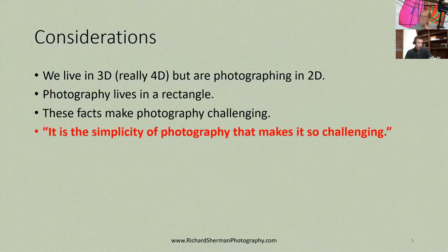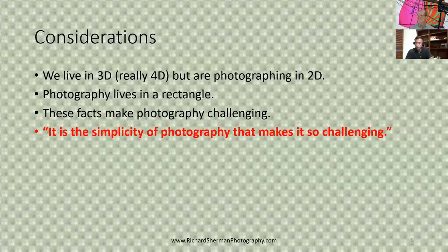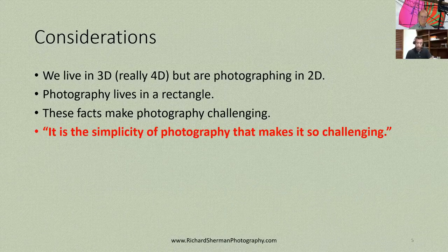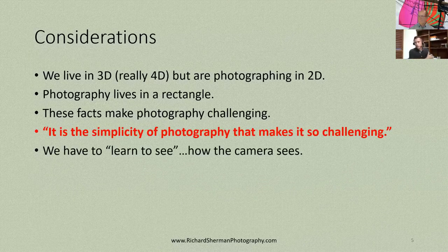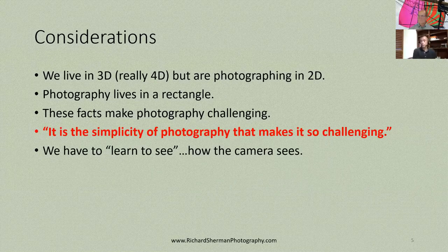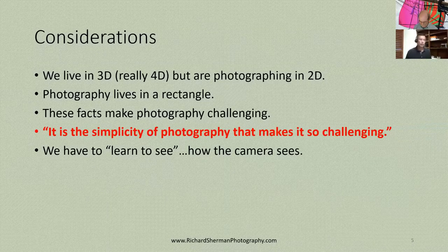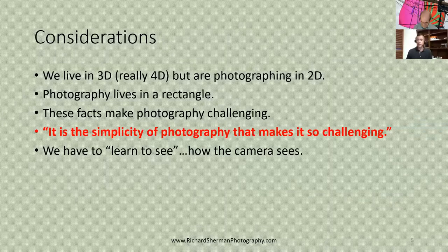There's a quote I say all the time. It's really the simplicity of the camera and photography that makes it so challenging. Moving from four dimensions or three dimensions into two dimensions, that conversion process takes effort and makes things even more challenging than we really appreciate and realize oftentimes when we're out shooting. If you do sailing photography or any type of photography, you've probably heard dozens of times, we have to learn to see. The challenge is that no one seems to complete that sentence, and that is learn to see how the camera sees.